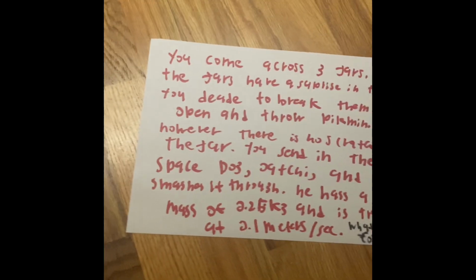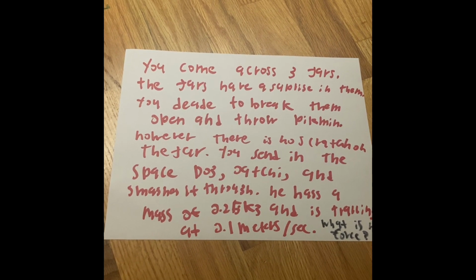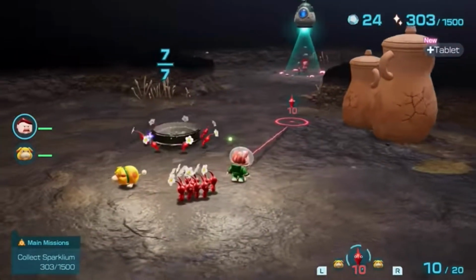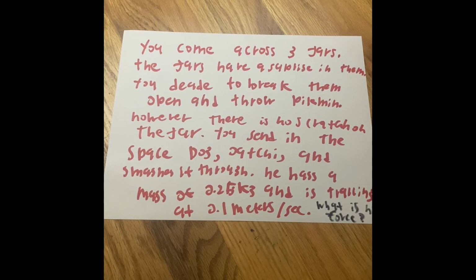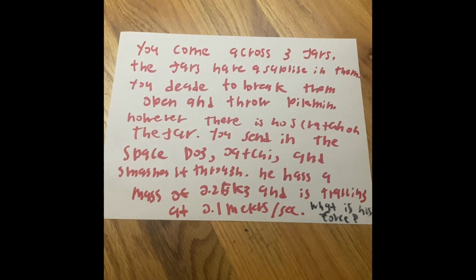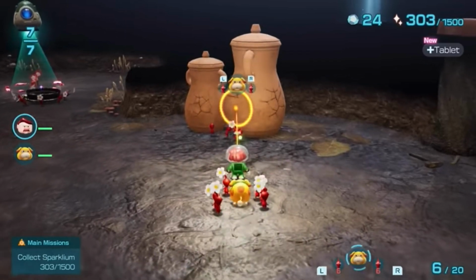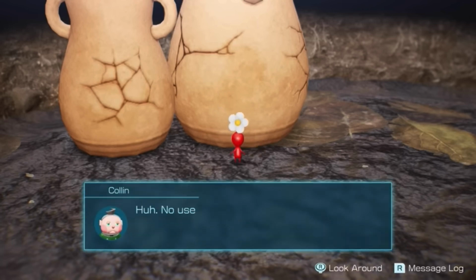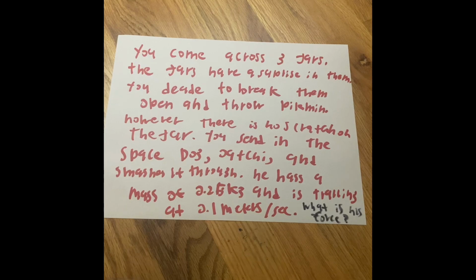So, you come across 3 jars, and the jars have surprises in them, so you decide to break them. In order to do so, you throw Pikmin. However, the jars don't break and there's barely a scratch on them. You then send in the space dog named Ochi, and he smashes it through.